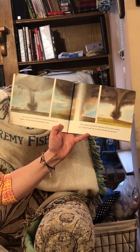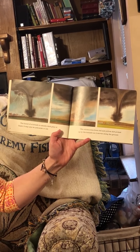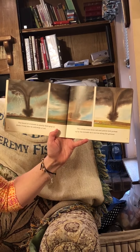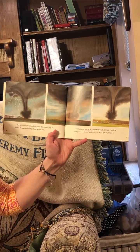The funnel of a tornado is usually dark gray or black. It may also be yellowish or red. The colors come from red and yellow dirt picked up by the tornado as it moves along the ground.